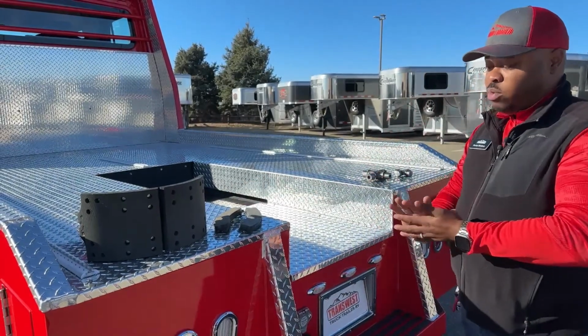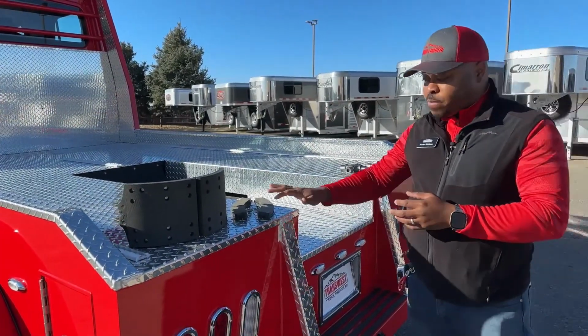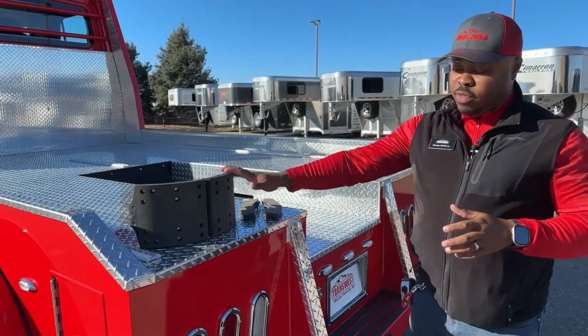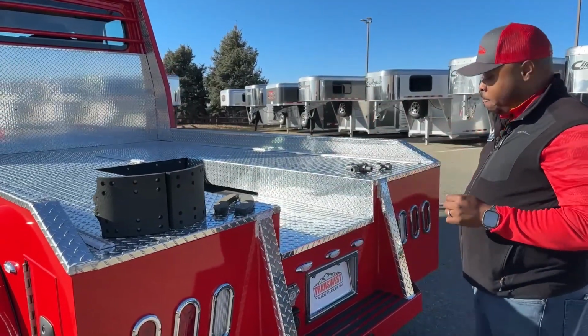And when it comes to the brakes as well, you do have the Jake brakes on this truck compared to the exhaust brake on your pickup. But with the Jake brakes, it's a true engine brake, so it will help save the wear and tear on your brakes, the same as your exhaust brake, but this one is more powerful than the exhaust brake.